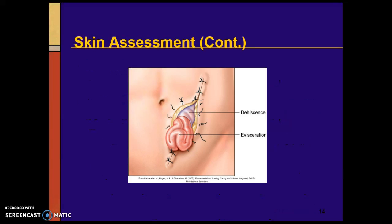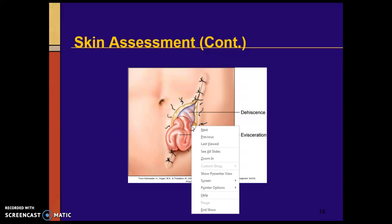And so that's what that looks like right here. You can see in the upper part right here, that's what a dehiscence would look like by itself. And then the evisceration is the actual internal organs that are coming out of the body. Your book actually goes through pretty well what a nurse should do in the event that these things happen. And I think it's very important that you guys go through and read that.